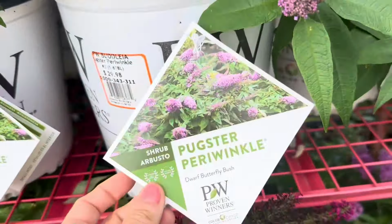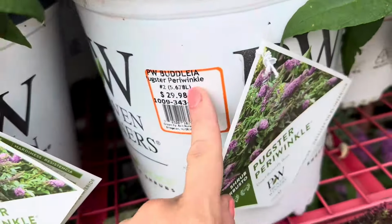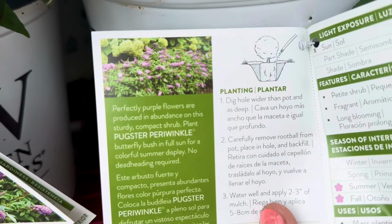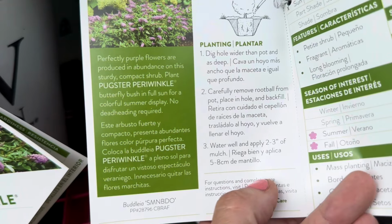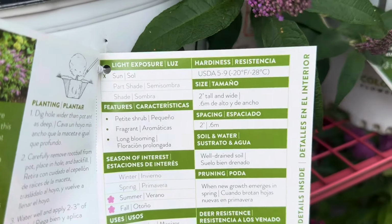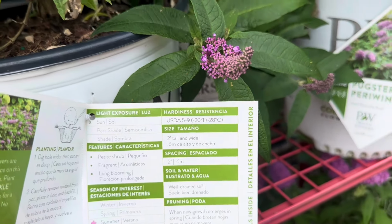This is the Pugster Periwinkle, an award-winning shrub, arbusto, dwarf butterfly bush by Proven Winners. Same asking price of $29.98. Perfectly purple flowers are produced in abundance on this sturdy, compact shrub. Plant Pugster Periwinkle butterfly bush in full sun for a colorful summer display. No deadheading required. Petite shrub, fragrant and long blooming. Hardy in zones 5 through 9, minus 20 degrees Fahrenheit, minus 28 degrees Celsius.